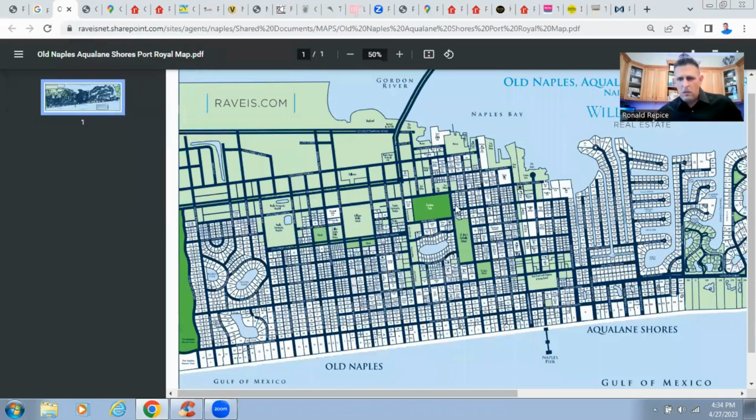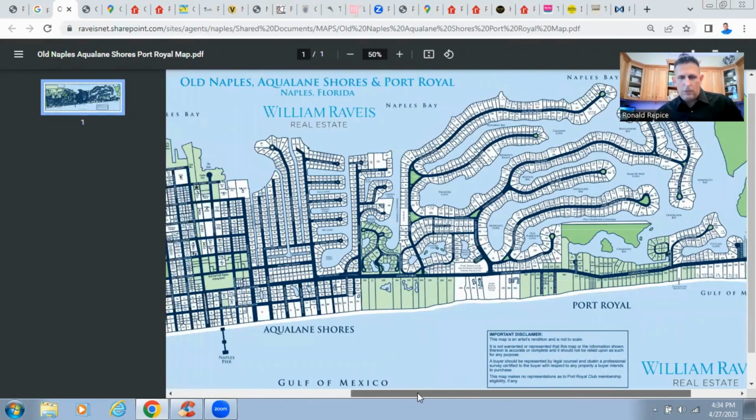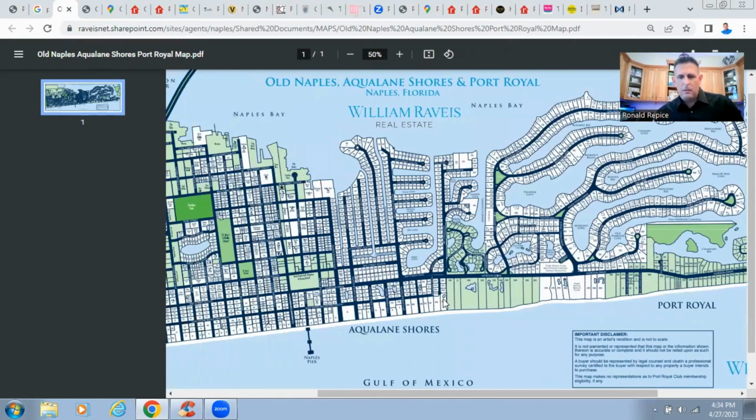Okay. So actually, let me just set my information down. We're going to drag across just a moment, just to give you perspective. So here is where we just were. So Port Royal. And so we're just going to slide over. Aqua Lane, also really, really magnificent. Many multi-million-dollar homes. Of course, anything along this Gulf of Mexico here.